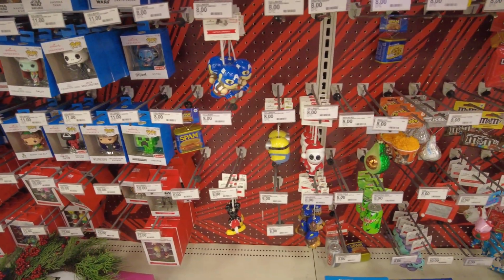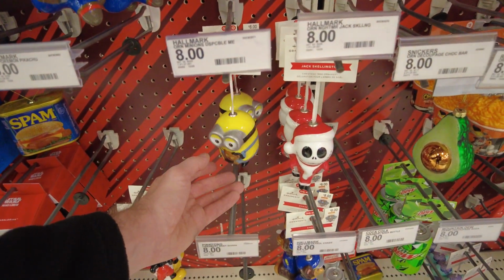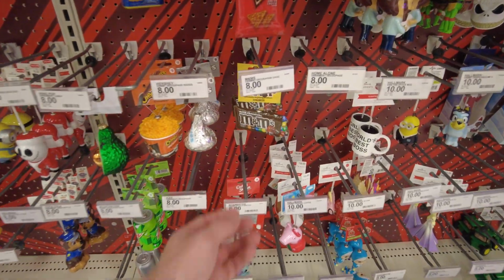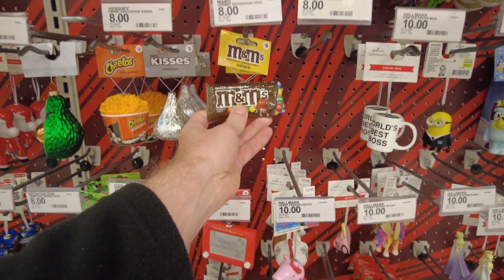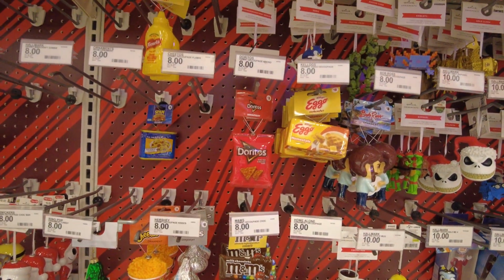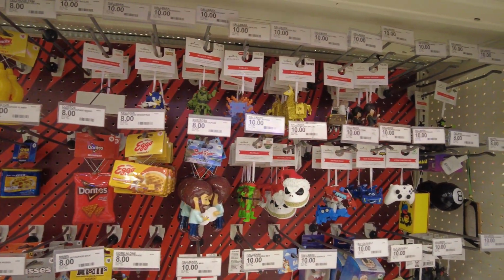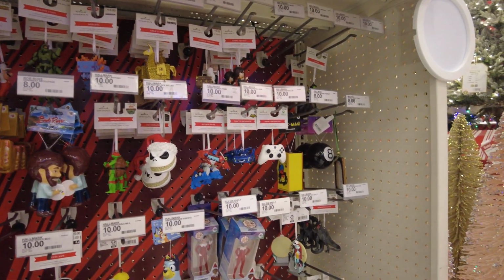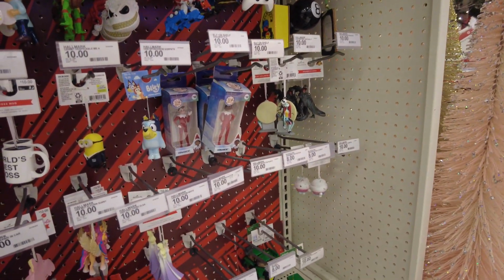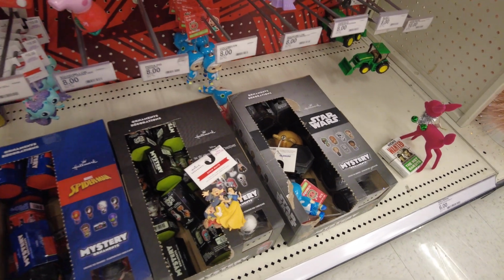A can of Spam, one of the Hallmark Minions, another Jack Skellington, a Cheetos ornament, M&Ms. So forget the candy, pay $8 for that. A bag of Doritos for the ornament, Eggo. And then just some more characters. An Xbox controller, Pac-Man, 8-Ball. Yeah, some fun stuff. Some Star Wars related ones.